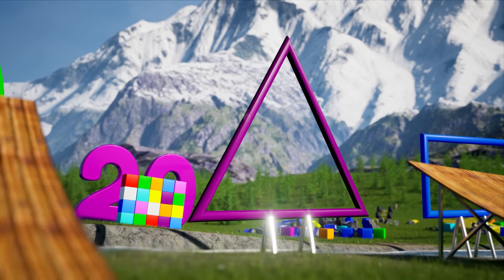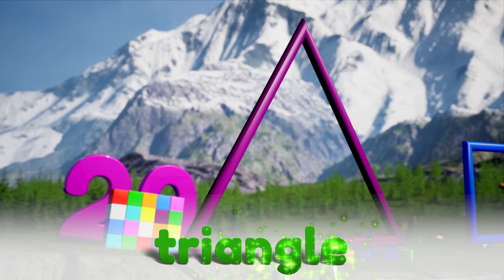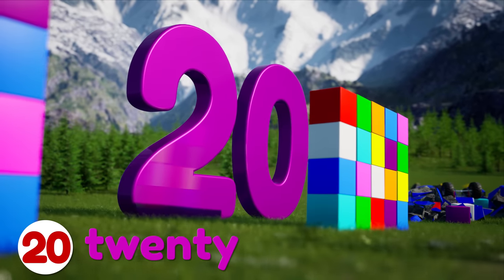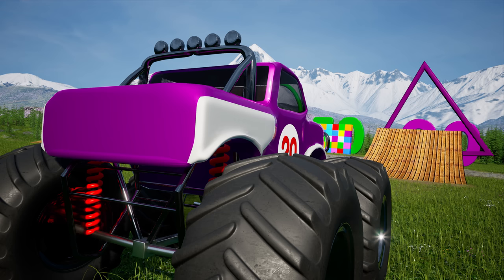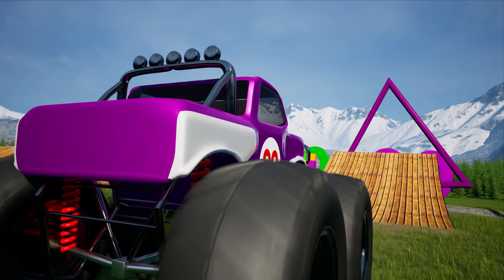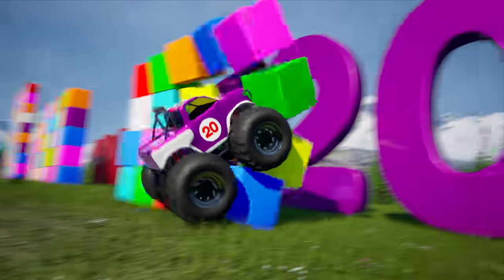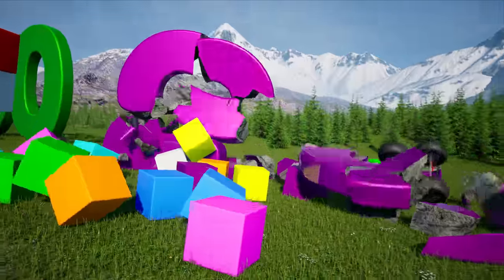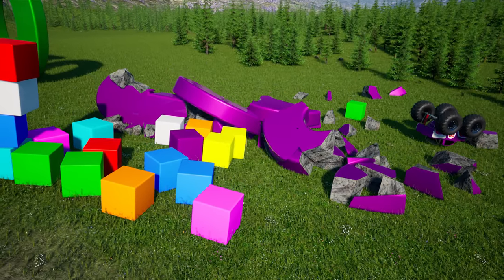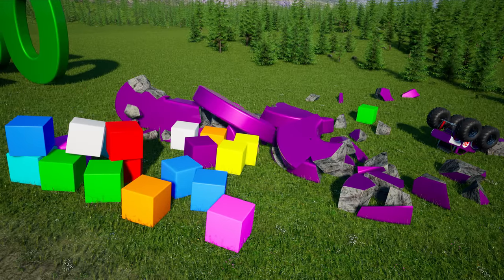The purple truck is going to jump through this three-sided shape. It's a triangle. Then it has to go through 20 blocks and crash through the huge number 20. Let's go, purple truck. Show us what you've got! Nice one! The purple truck knocked down almost all 20 blocks!